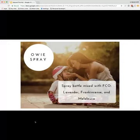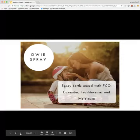Now, your other option for this is to just keep it in a roller bottle instead of a spray. So in a 10 ml roller bottle, I would use 10 drops of lavender, 10 drops of frankincense, 10 drops of melaleuca, and then top it with fractionated coconut oil. And that might even be a better way for you to utilize it, like keeping it in your purse, and just roll it right on the area. You know, it's usually a cut or a scrape. This could be used for burns as well. So kind of more of an all-purpose.